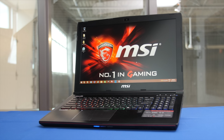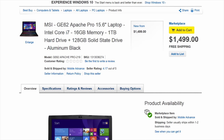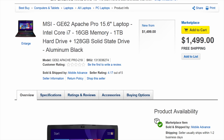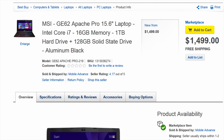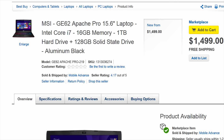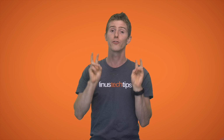like MSI's bulkier GT72. It's got 16 gigs of RAM for great multitasking performance, and it uses a dedicated 128 gigabyte SSD for the operating system with 1 terabyte of hard drive space for bulky files and games. A less convenient but higher performance approach to hybrid storage.